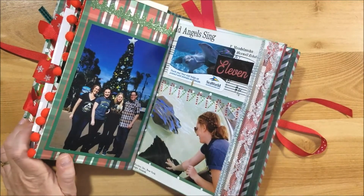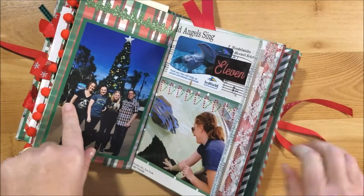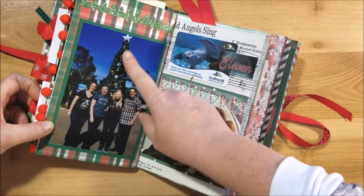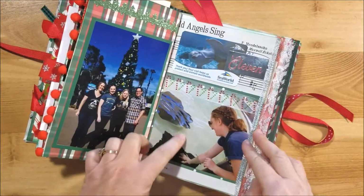And then on December 11th, we took a trip to SeaWorld with my daughter and her roommate, and my husband and I went as well. So that was in front of the really pretty tree they have at the entrance. There's my ticket. My daughter was petting the manta rays there.